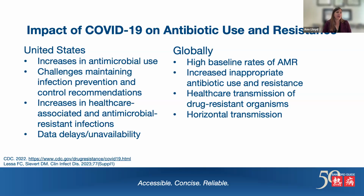At baseline, healthcare transmission of drug resistant organisms was widespread globally, just like it is here in the United States. But the COVID pandemic amplified the horizontal transmission that we saw in healthcare facilities. And so that supplement with all of its associated articles talks about different countries and different rates of resistance that occurred in different places. So I encourage you to check that out to get a nice perspective of what was happening outside of the United States during that time period.